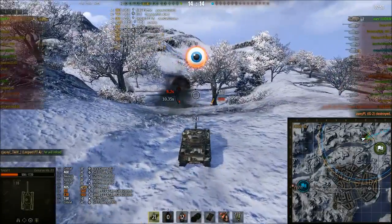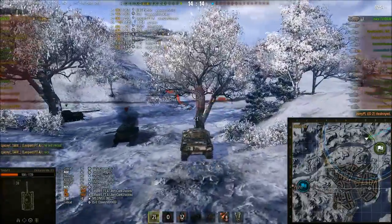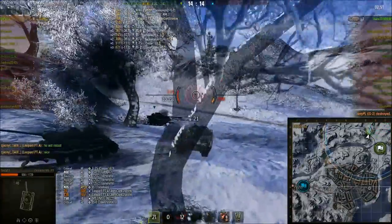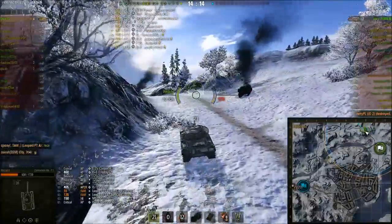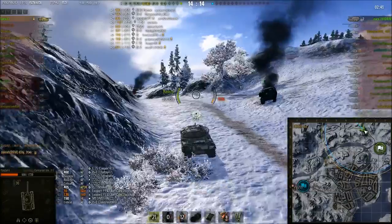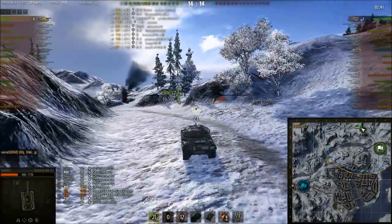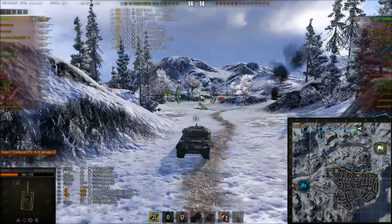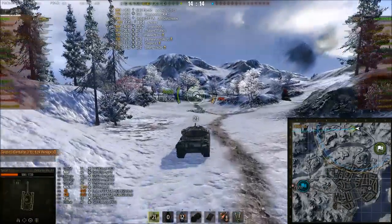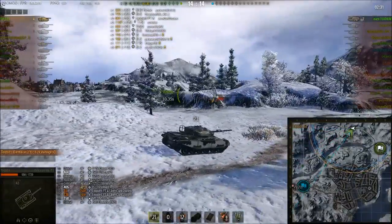And some lovely, lovely play. He outthought the enemy IS-2. Came from a direction the IS-2 was not expecting. Enemy RT's just missed his shot, so amazingly, Tanza has carried this game hard. It is 14-14, 38%er. And Tanza is on 6.1, almost 6.2k damage that we're aware of.